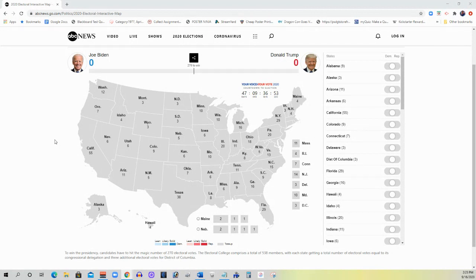The first thing I'm going to do is fill in the states that are pretty much guaranteed to go one way or the other. I mean, these are locks, so let's get them out of the way first. We know that, for example, Donald Trump... yeah, see, there are no shades of gray here, which is weird because it gives us a key down at the bottom, and we only have a binary choice.